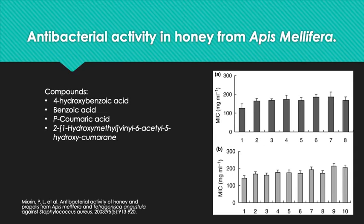The graph on the right is a measurement of antibacterial compounds that are present in honey made by Apis mellifera. The different columns represent different geographical locations of antibacterial activity specific against Staphylococcus aureus in honey. Staphylococcus aureus is the bacteria that is present in MRSA infections, what we're focusing on today.